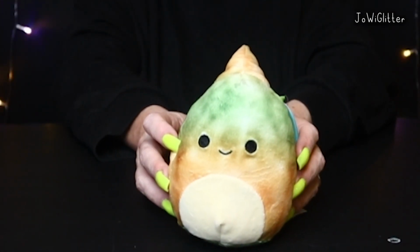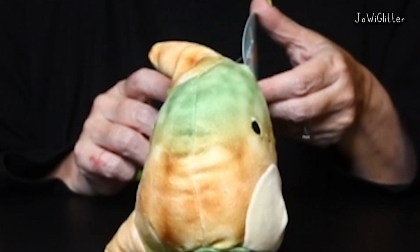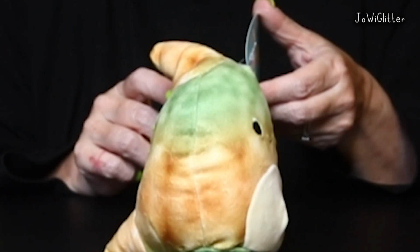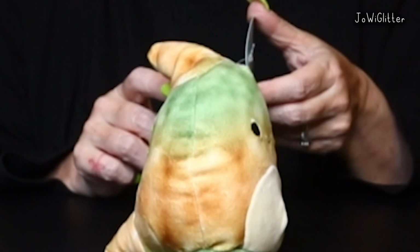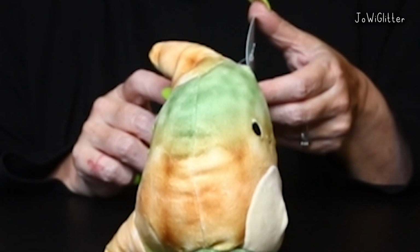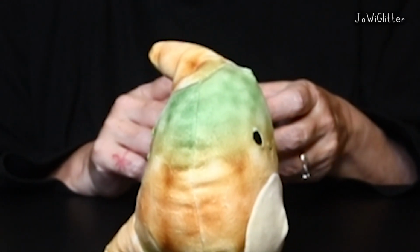Okay, let's read her tag. Marissa's squish date is November 14th, 2021. Meet Marissa. She deals with anxiety and can get a little blue sometimes. Aw. Don't we all? Luckily, she has thoughtful friends and family who always stick by her side. When she's feeling down, they hug her and remind her of how great she is and that a new sunny day is just around the corner.